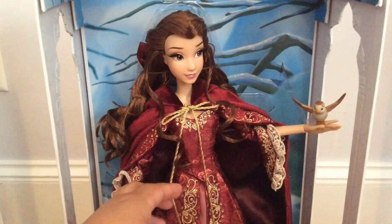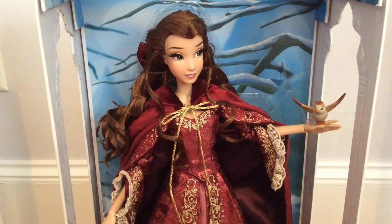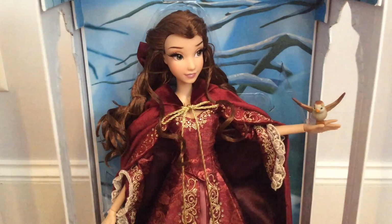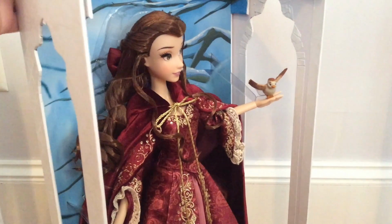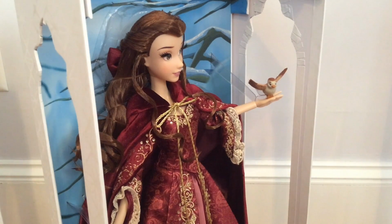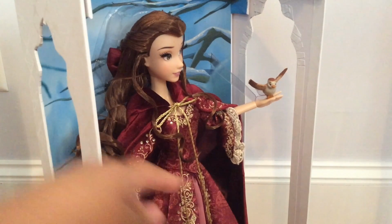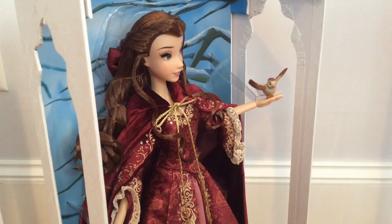Her cape is extremely gorgeous. Extremely. I'm so proud of this doll altogether, but her cape is absolutely gorgeous. On the sides, I'm not sure how well you can see because I don't debox these, so I'm not going to be doing a deboxed review. There is a cape with rhinestones embedded on it, along with golden details. Very, very exquisite in my opinion.